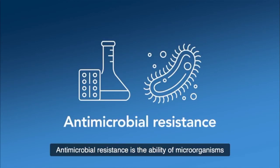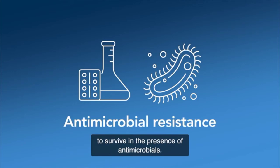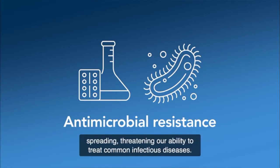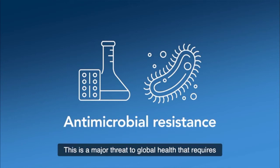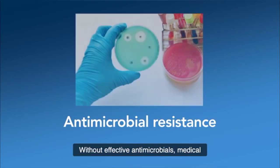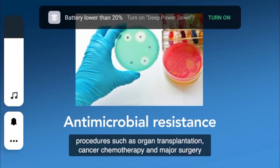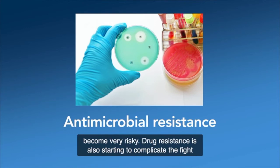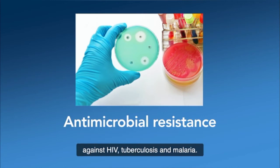Antimicrobial resistance is the ability of microorganisms to survive in the presence of antimicrobials. New resistance mechanisms are emerging and spreading, threatening our ability to treat common infectious diseases. This is a major threat to global health that requires global collaboration and action. Without effective antimicrobials, medical procedures such as organ transplantation, cancer chemotherapy, and major surgery become very risky. Drug resistance is also starting to complicate the fight against HIV, tuberculosis, and malaria.